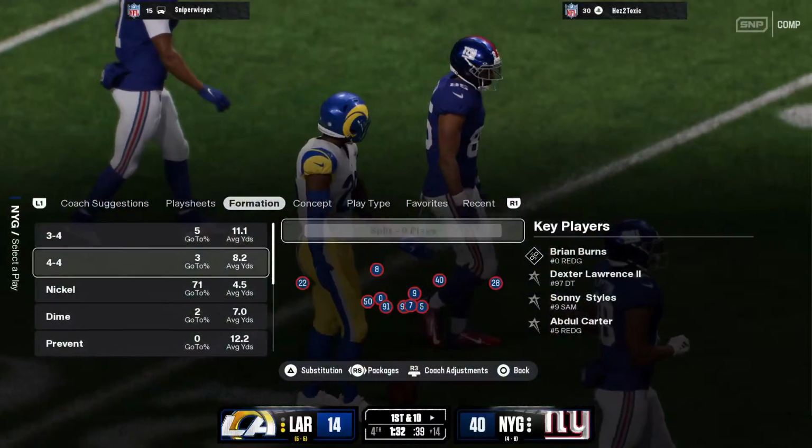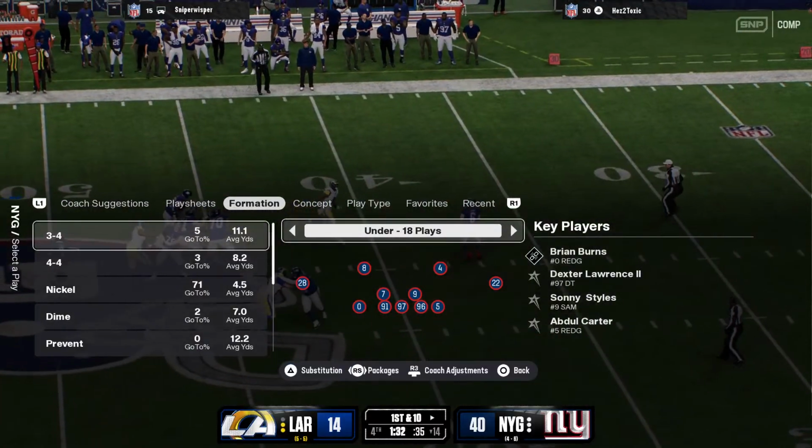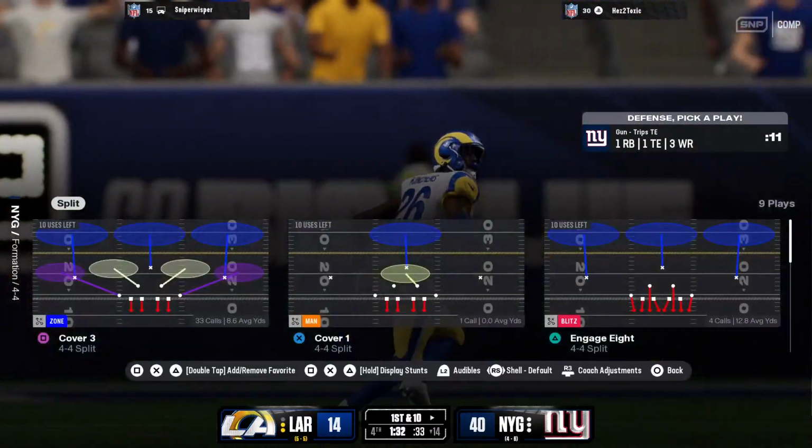Even though that interception probably won't have much of an impact on the outcome of the game, at least defensively it gives them something positive to build off of, because up until that point, this game's been a struggle.